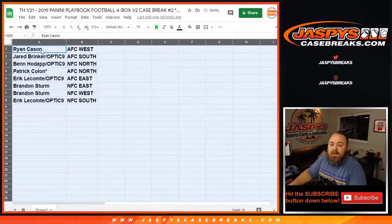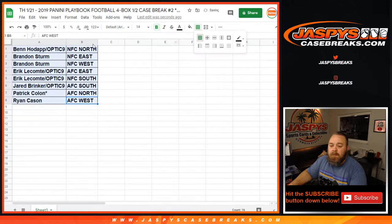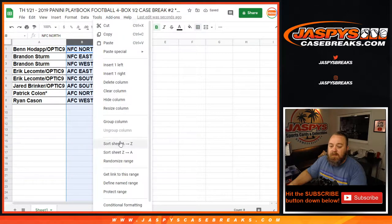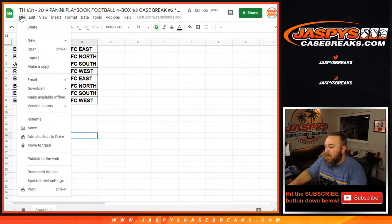So Ryan Kaysen with the AFC West, Jared Brinker with the AFC South, Ben Hodap with the NFC North, Patrick Cologne with the AFC North, Eric LeCompte with the AFC East, Brandon Strum with the NFC East and the NFC West, and Eric LeCompte with the NFC South. Let's sort this alphabetically, by division, not by customer. There you go. And trade window is open.